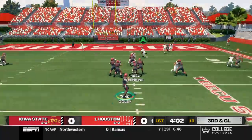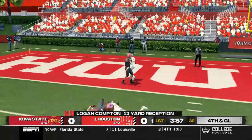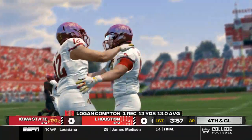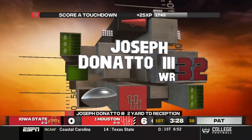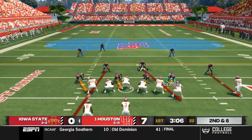3rd and goal a couple plays later. Coley on play action looks for Compton, finds him, but he's going to be short of the end zone by a couple yards. We're going to go for it here. Coley rolling, looking, finds Donato in the front corner of the end zone for a touchdown. Going to go up 7-0 early here.